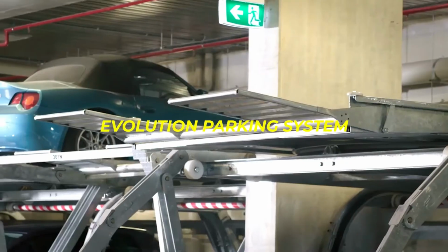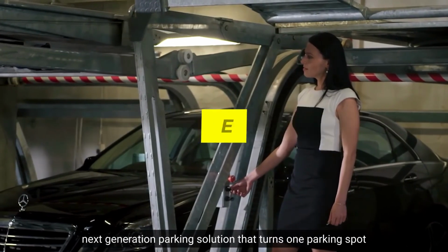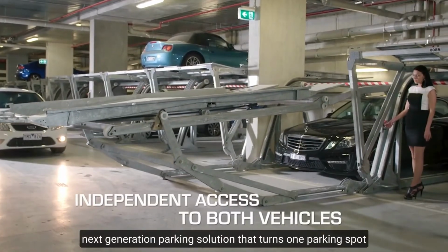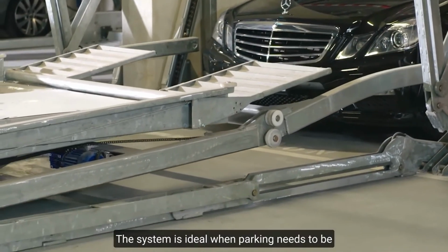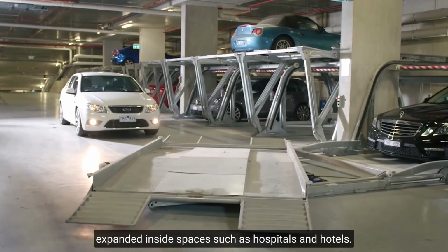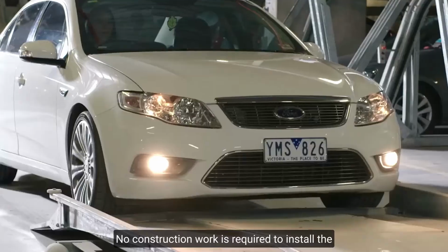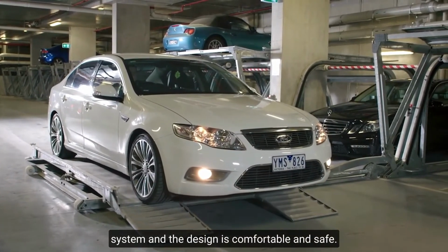Evolution Parking System. According to this US company, their brainchild is the next-generation parking solution that turns one parking spot into 2 with a simple turn of a key. The system is ideal when parking needs to be expanded in tight spaces such as hospitals and hotels. No construction work is required to install the system, and the design is comfortable and safe.